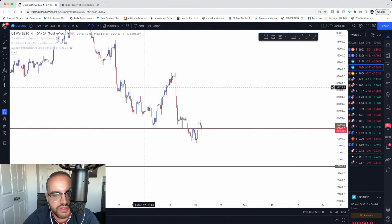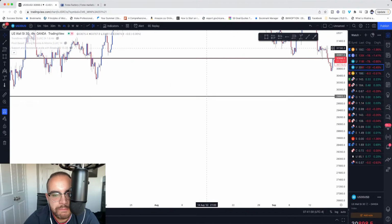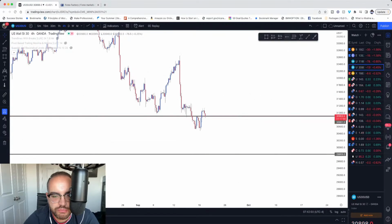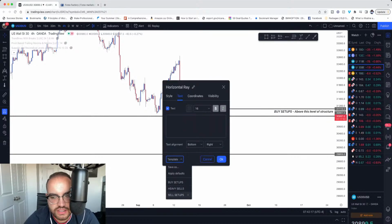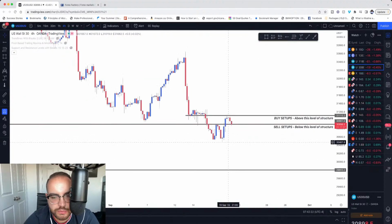Now, I could expect US 30 to potentially come back down and retest these lows that I've highlighted on the 4 hour. However, if we're going to consider buys, I do want to see US 30 break above this level of structure for a continuation to the upside, right? So buy setups above this level of structure, and sell setups below this level of structure, because to me this looks like a double bottom. We are already at a level of support here, and price seems to be creating this double bottom. Price came up, this looks like the neckline, and it's retesting the neckline on the 4 hour.